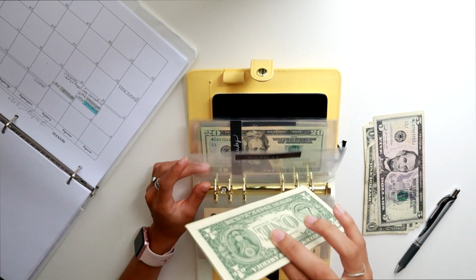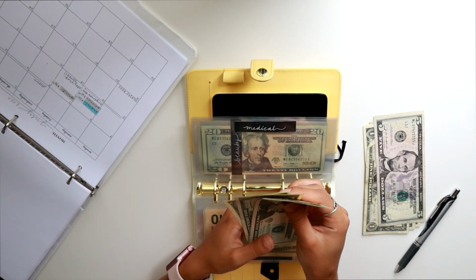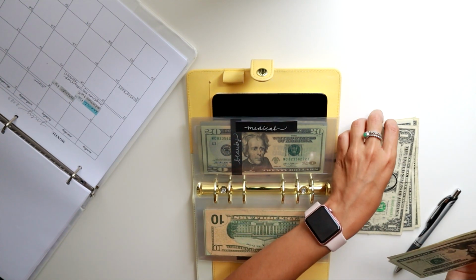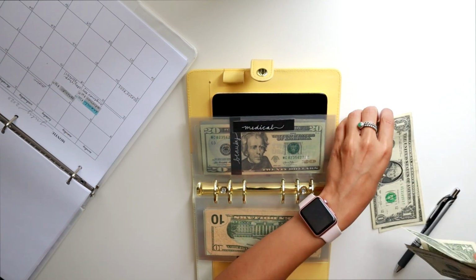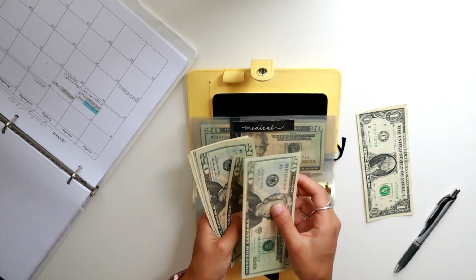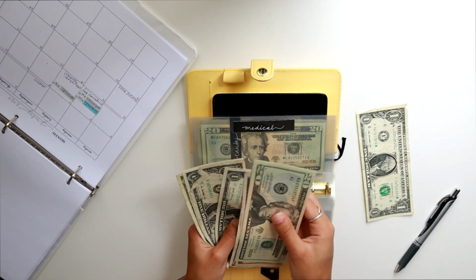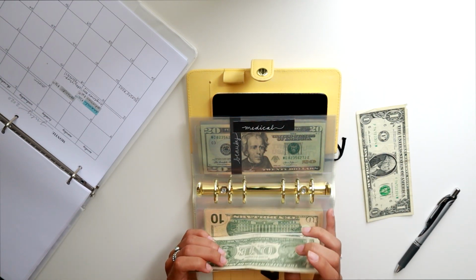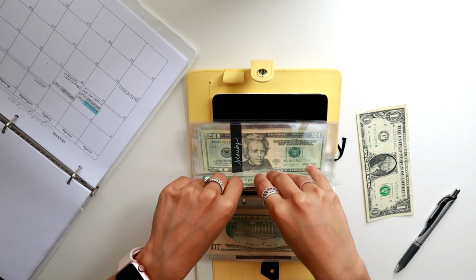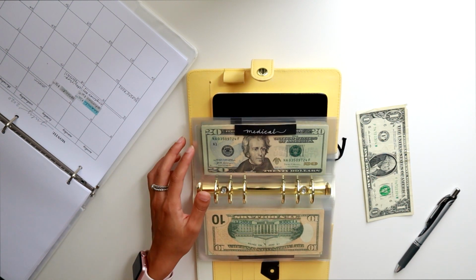Medical, let's see where we are at. 20, 40, 60, 80, 90, 95, 6, 7, 8, 9. Okay, so we should be at 100 now. 20, 40, 60, 80, 90, 95, 6, 7, 8, 9, 100 in medical. I already booked 2 appointments. So this should definitely cover both of those.